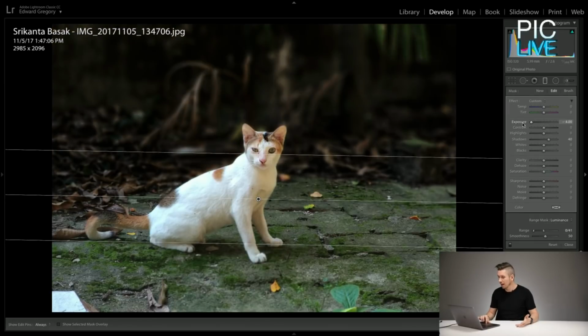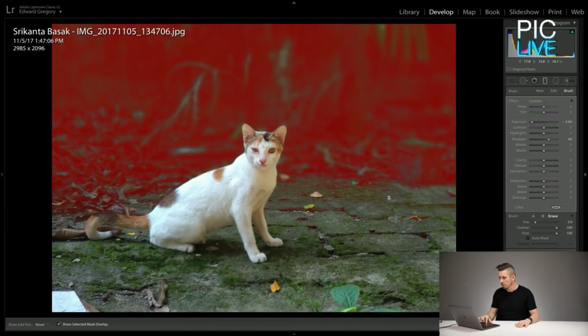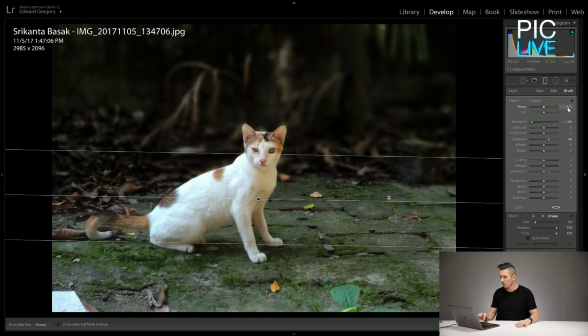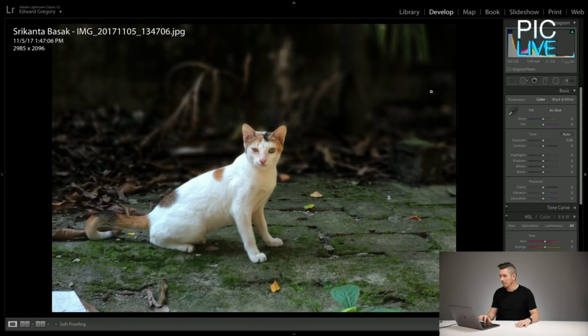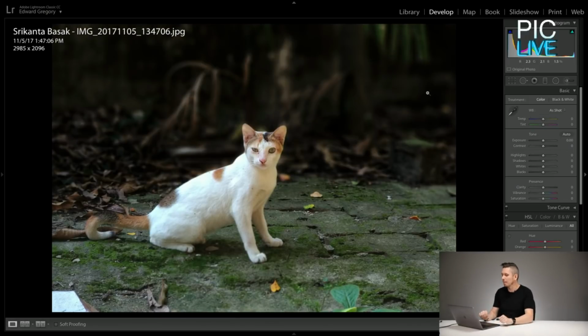You see how much darker I can make it? And to look at the mask, I hit O, and I can now see that it's kind of cut out the cat really well. We're using it on the eyes a little bit. So let me brush tool, and let me go to erase, and I'll just literally erase it from the face, like so, and then hit O again. And now, when I come out, and if I look at the before and after, already, the cat is kind of just a little bit more alive.